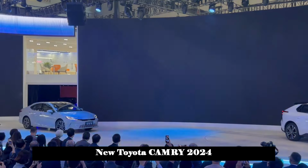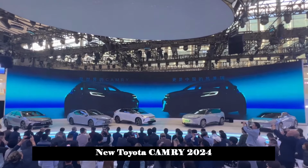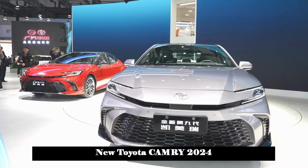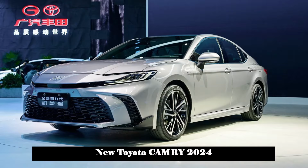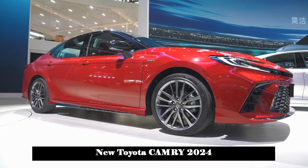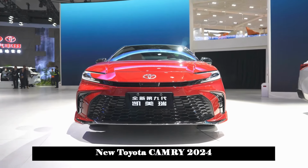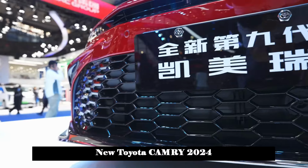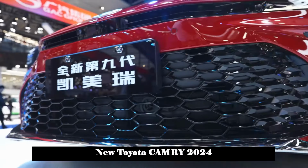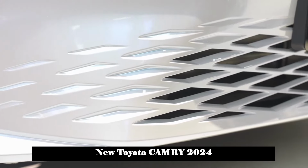The ninth-generation Camry launched in China has three exterior styles, one more than in North America. Generally speaking, one of them is quite consistent in appearance with the North American version, while the second builds on the first, making it more detailed by adding chrome decoration to the front and rear lips, side skirts and other parts.